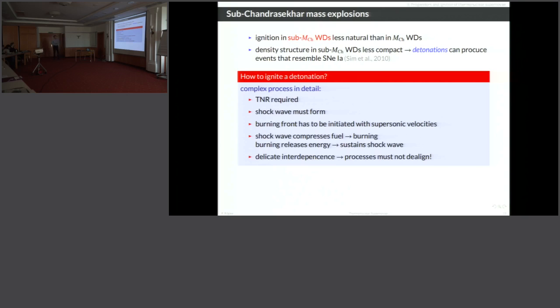Well, the ignition of a detonation is also a very complex process in detail. It also requires a thermonuclear runaway, but in this situation a shock wave must form as well, because the detonation, as we discussed yesterday, is a mode of combustion wave propagation that is supported by a shock wave. So in principle you would expect that the burning front has to be initiated with supersonic velocities. The shock wave compresses the fuel and the burning releases energy. This energy is then needed in turn to sustain the shock wave. So there's a delicate interdependence between the shock wave and the burning, and one has to ensure that the shock and the burning front don't de-align, because then the detonation will fizzle out and not propagate.